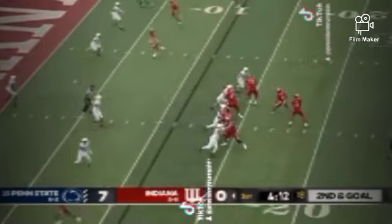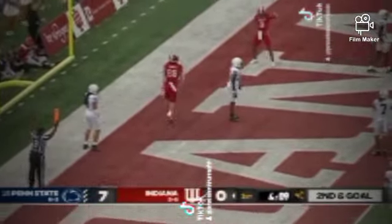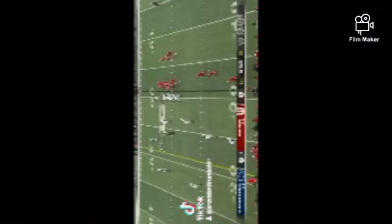Low snap, scooped up by Tuttle. Shoots one to the end zone with a flag down, and a sliding catch is made. A.J. Barner for an Indiana touchdown. The 7-7 tie.